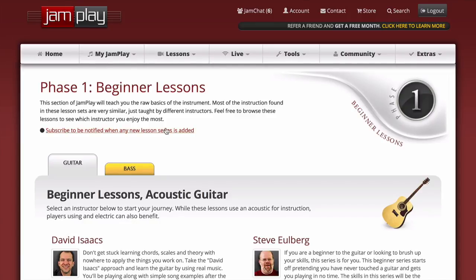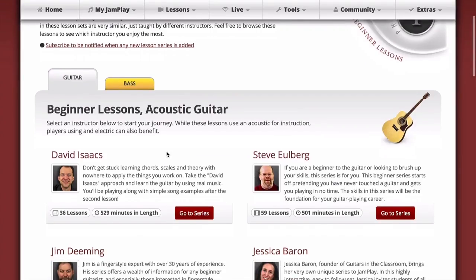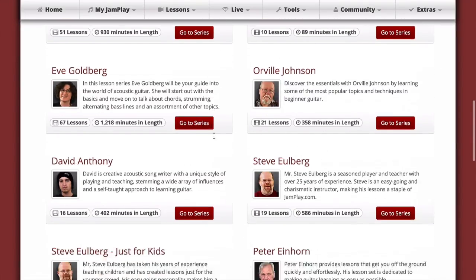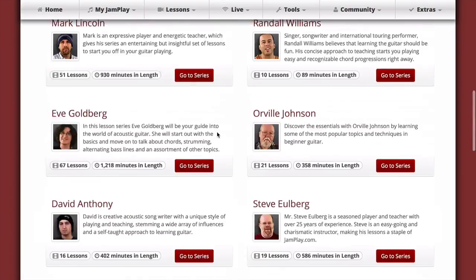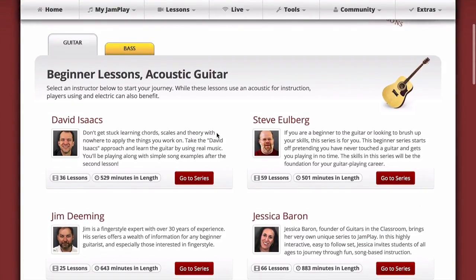JamPlay here, the way they set up their beginner lessons is basically instructors provide their own beginner lesson. So you can see here, these are the acoustic guitar beginner lessons from David, Steve, and a whole list of them. Scrolling down, these are the beginner lessons for the electric guitar, Mark, David, Chris, and Brad, and so forth. So instructors have their own beginner courses. So basically what you do is you find an instructor you like, and then you run through their beginner course.